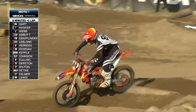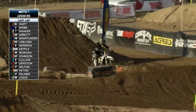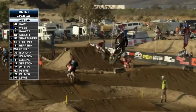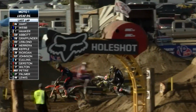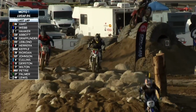One of the biggest challenges is going through lap traffic, and he does it very well right there. Three different riders he was able to pass in two straightaways. No issues getting by. And for Colton Haker, this has been a solid ride, but a little bit off of his raw pace. Again, maybe just settling in, letting Hart get this win, knowing that it's a three-moto format.